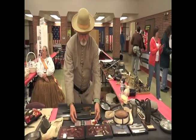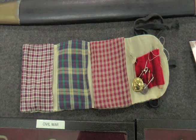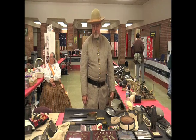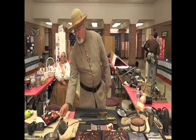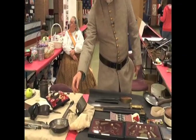What you'll see here, this is called a housewife. It is a sewing kit, and they call it the housewife because they would keep their thread, buttons, and so forth inside of it. And they would carry that in a knapsack or in a haversack such as this is here. And I would also put my cup on that and carry it with me on the march.